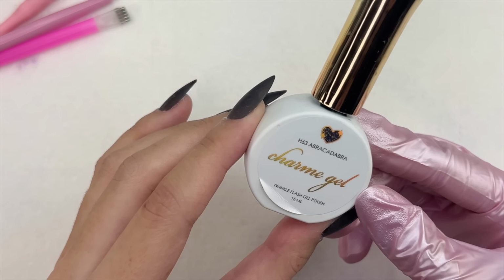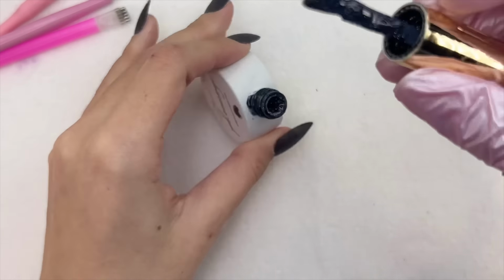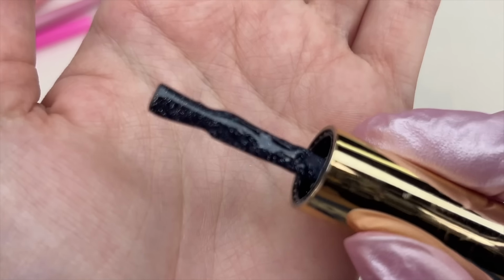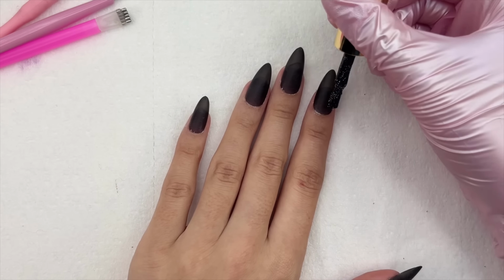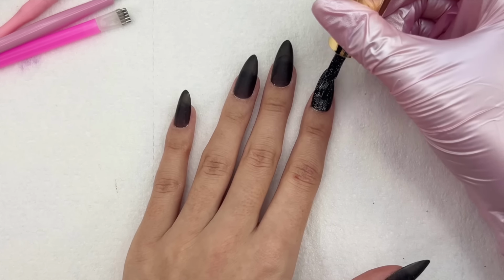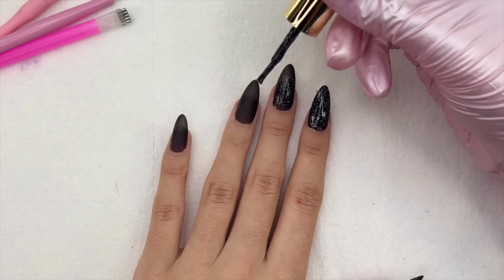So I'm going to use H63 Abracadabra. This is a Twinkle Flash gel polish, and it is perfect for underneath cat eyes and over top of a black base. So I want to add this to all of the nails. I already have the perfect black base, but adding this polish is going to add a little extra sparkle. So I'm going to go in with one coat of this to all of the nails. Like I said, this is just going to elevate the regular basic black base and add a little bit of sparkle to it. And then underneath the cat eye, it's just going to make everything pop. So one coat of this to all of the nails, and then I will cure.